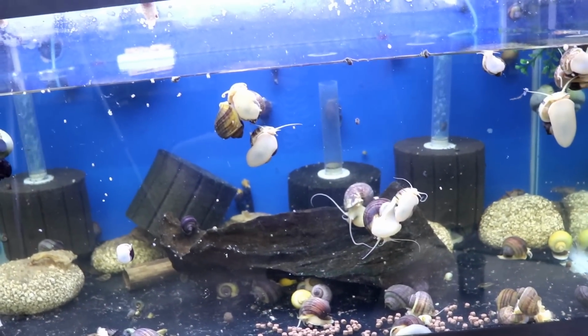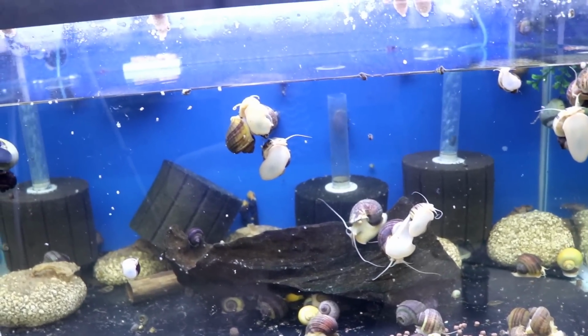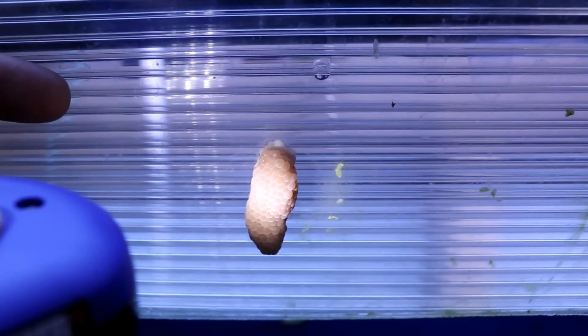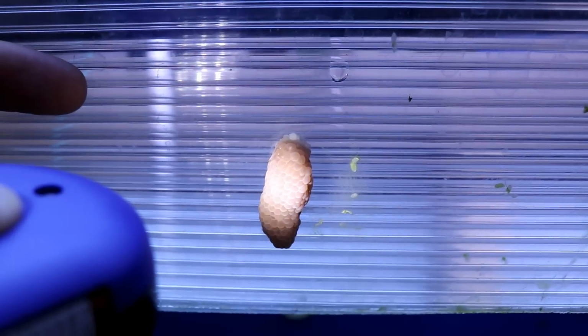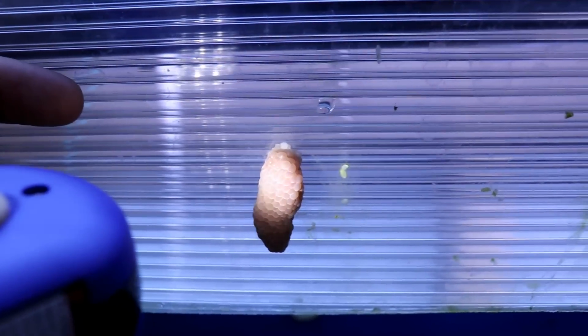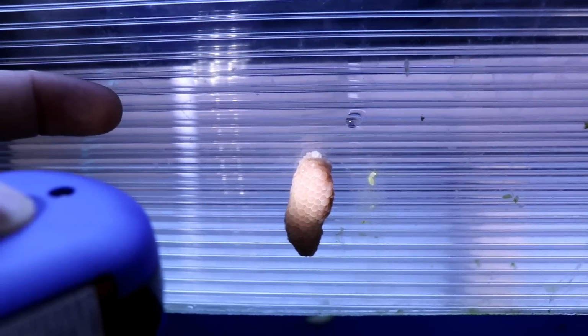So the next step is I come in here every single day, I open the top, and I begin to look around at all of the egg casings. I'm not sure how well the camera is going to pick up these colors, but this is a freshly laid one, probably within the last 2 or 3 days. As you'll see, it has a pinkish color to it.